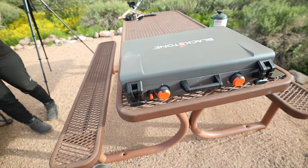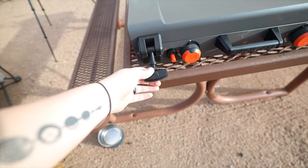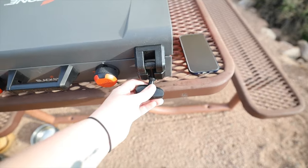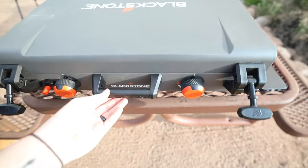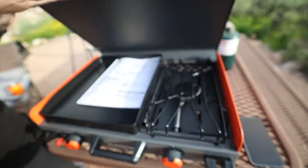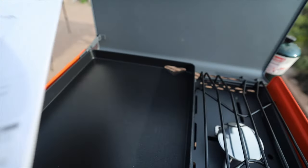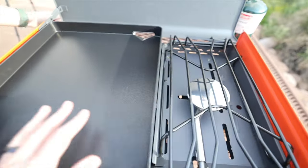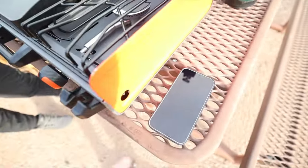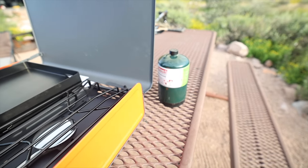So it comes in a briefcase style, and it's got these hooks like for coolers, but they're rubber, so they're so nice. You just slide those up nice and easy. It's obviously got a carrying case handle. Once you've pulled those up, you pull it up. Look, we even have the manual in there just in case. This is the side burner. This is the griddle side. And the attachment for the propane goes right here. We have a couple of these extra green ones, so we're going to use those up.